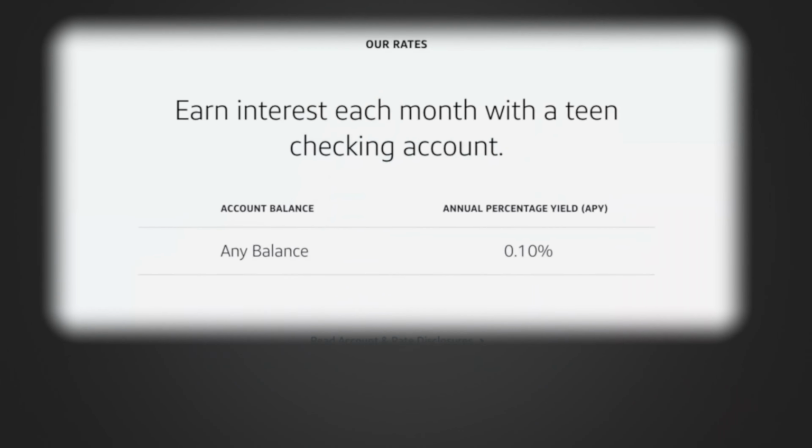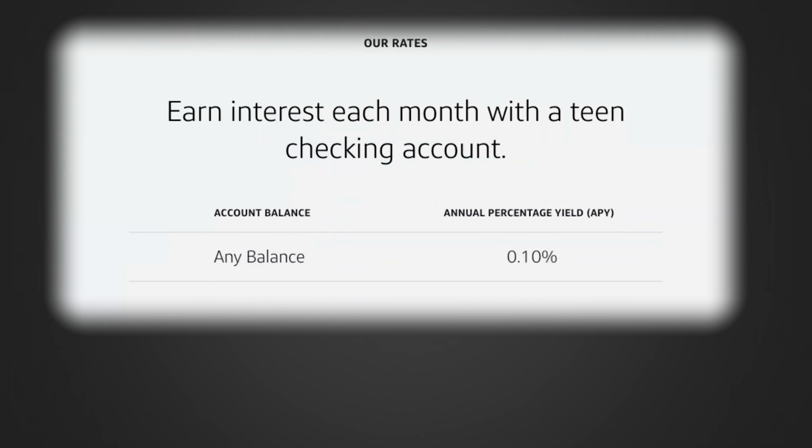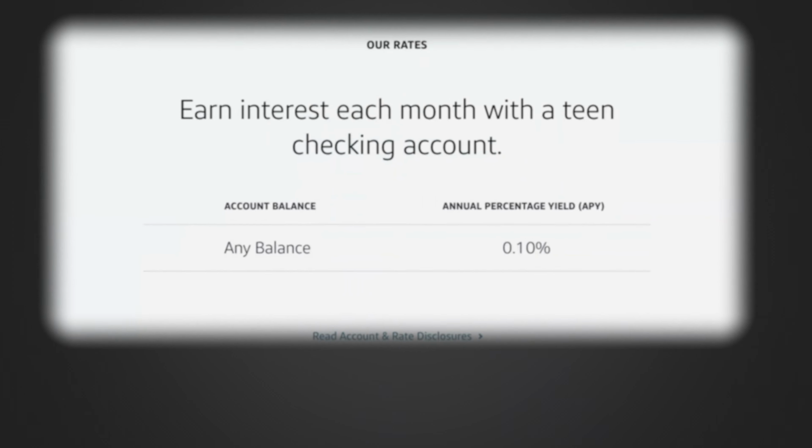Now, on this checking account, you actually get a 0.10% interest rate, which admittedly is not very high, but most checking accounts don't offer anything, so it's a little bit of a bonus.